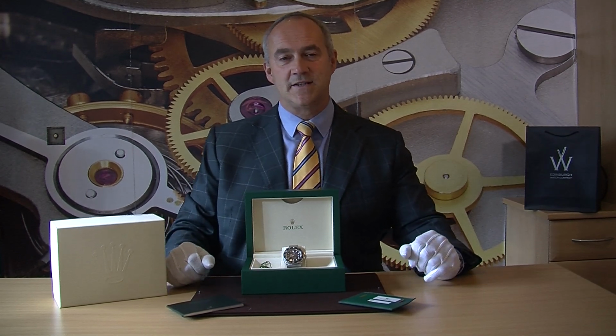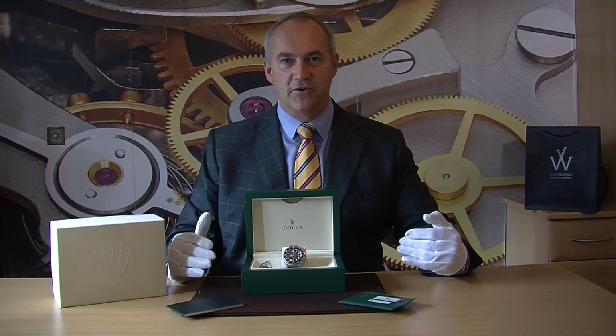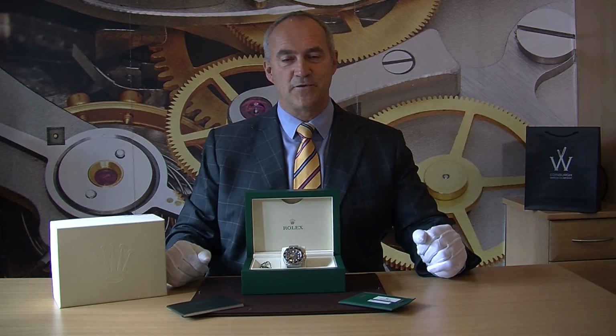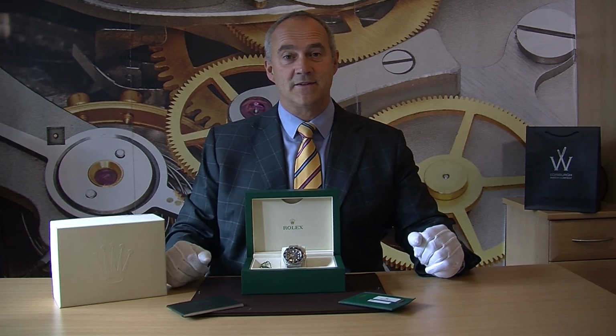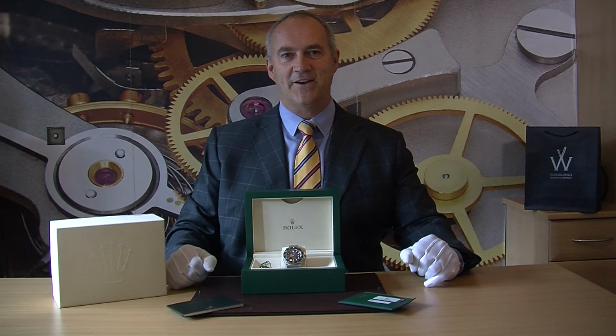So the Sea Dweller Deep Sea itself, so what's the difference? Well, first of all, the most traditional Rolex sports watch we have is the Submariner, which will take you down to 1,000 foot. If you then move on to the Sea Dweller, that will take you down to 4,000 foot. If you go for the Deep Sea, well, you can go all the way down to 12,800 foot. Now I guess not many of you are going to do that, but at least you know it can be done.